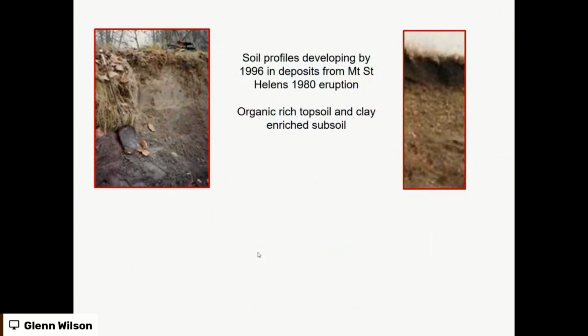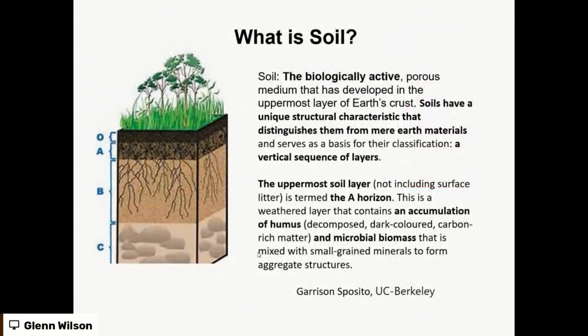And I mentioned before that I went there 16 years later, and in those deposits there were already soil profiles being developed. So what is a soil profile? Well, soil is a living being. It's got to have life for it to be soil. It's got to have a series of layers, starting with the A horizon, which is an accumulation of organic matter, and it's very distinctive. You may have an organic layer at the surface with a lot of leaves, but you're going to develop this A horizon, which is the decomposed organic matter. And that's a distinctive horizon that allows us to recognize soils.